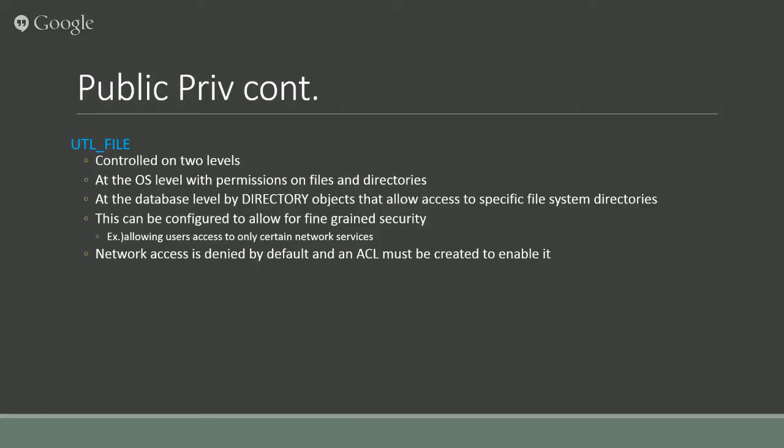The file package is file control for the OS level and at the database level. This is controlled on two levels, both OS and database. At the OS level, it's controlled with permissions on files and directories. And at database level, it's controlled by objects that allow access to specific file system directories. So your object permissions and privileges and roles would be the way you want to control this. This can be configured to allow for fine-grained security and very individualized access.